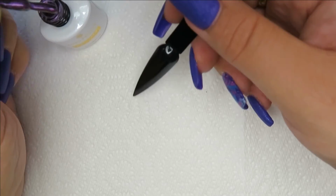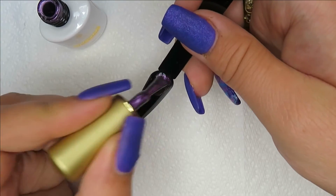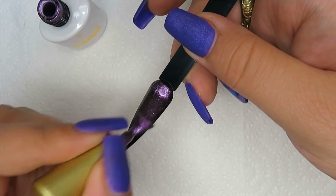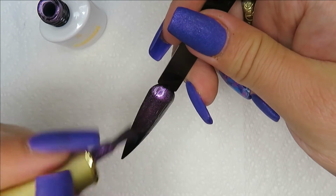So we're just going to go in now with the CS02, which is this gorgeous sort of purple colour. It kind of looks multi-chrome actually. It's got like kind of like a bronzy sort of shift to it. It's really, really nice.